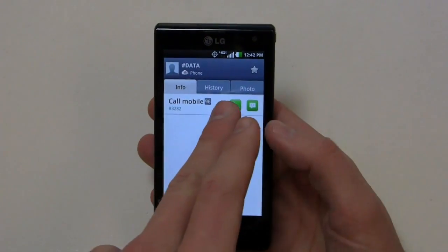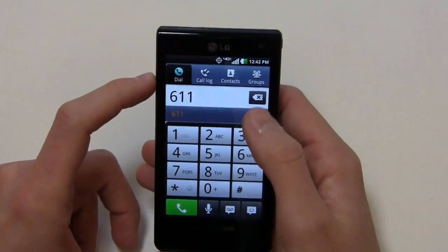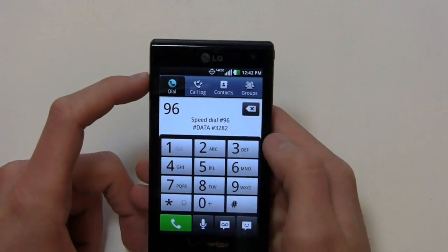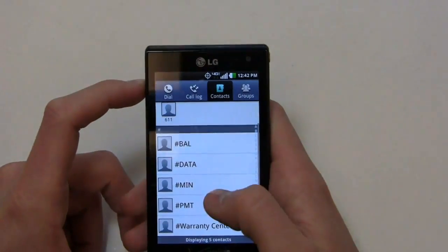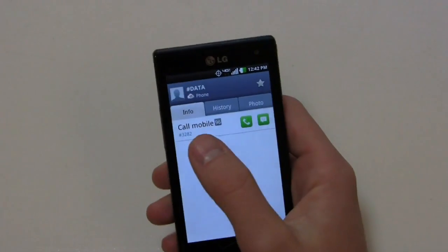Now I can call the mobile. I have 96 as a shortcut, so I can press 96 in the dialer, and you can see it's a speed dial number, 96, data right there. So go back into contacts, go back to data, and then you've got your messaging shortcut, your call shortcut, and then of course the number listed below.